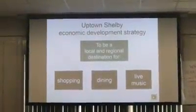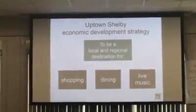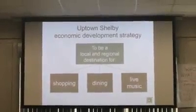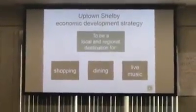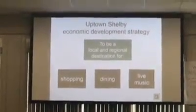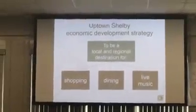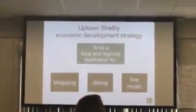So in terms of our economic development strategy, it's not, Liz, I'm sorry, it's not really the traditional structure, but we decided that we wanted to be a local and regional destination for shopping, dining, and live music. And this whole project really plays into that, because in every piece of it, local and regional, shopping, dining, and live music, it's a destination because people come in for events.